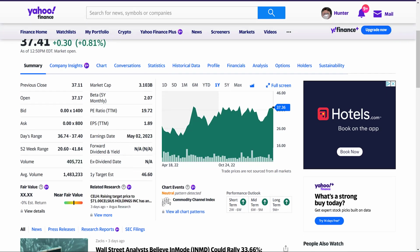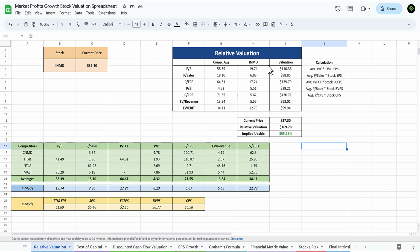Now let's go ahead and talk about the main thing. Taking this relative valuation, a ton of different valuation methods to help us get a final intrinsic value on the stock, I created this spreadsheet. If you want to get access to it, I'll find a way to get everybody access to this, like a Patreon or something like that. But let's just go over how it all works.